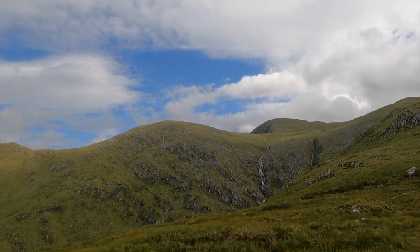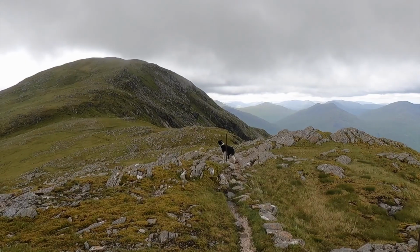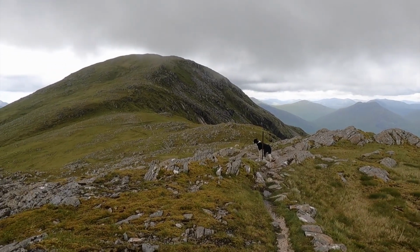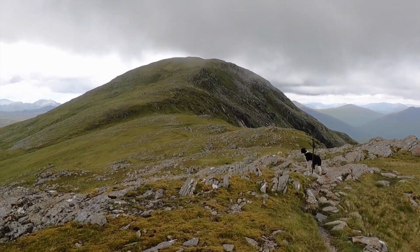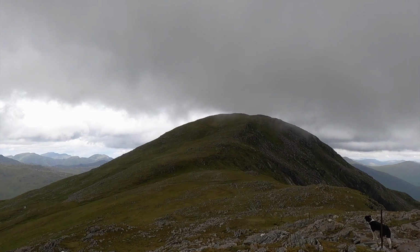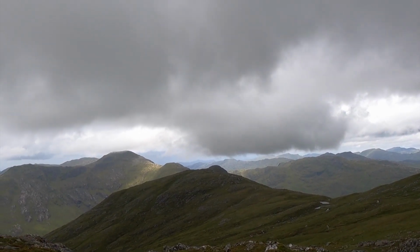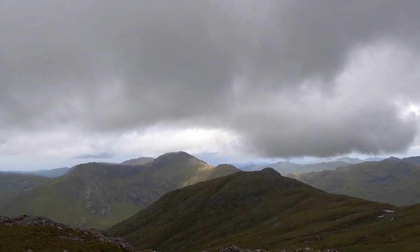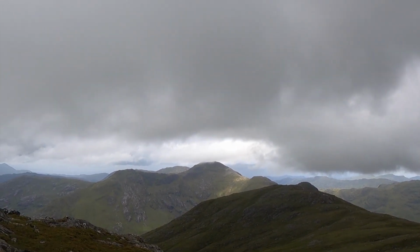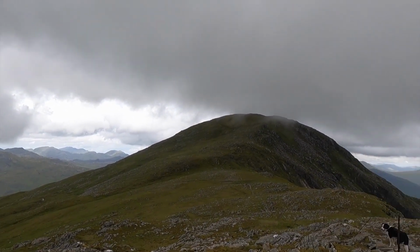As I say, it was such a mixed forecast today, you just didn't know what you were going to get. So we've been following this line of fence posts for a bit now. There's the first Munro, not far to the top. Got to go up and down, then we're going to follow that ridge line. There's quite a few ups and downs along that ridge before we get to the second summit over there. A fair bit of work still to do.